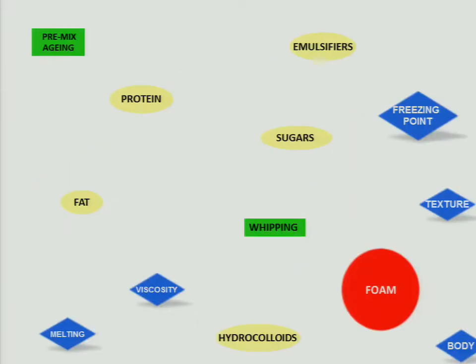And this is what I got the first time I did this, and this was years ago. I'm going to go very quickly through it. You will see it several times, so when you get out of here, you can be an ice cream expert.